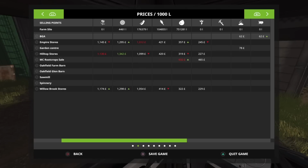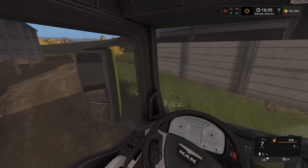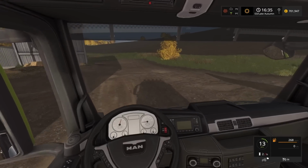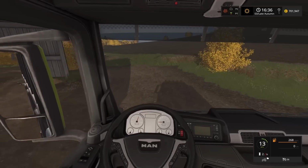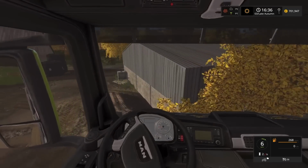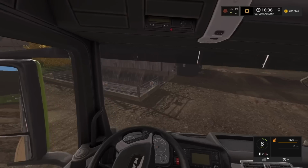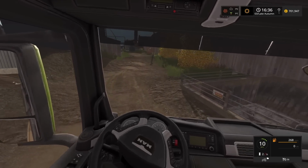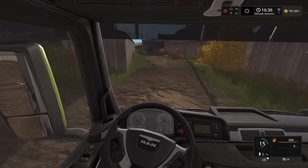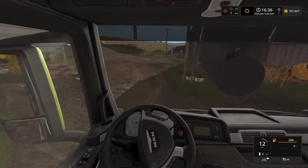And there we go, 176,000 litres. The price is still terrible on soybean. Never mind. Right, let's get this back to the yard. And that, ladies and gents, is the end of another episode. Not bad. I've got some cultivating to do, a bit of fertilising of the ground before it turns to winter and freezes over and snows and whatever else it's going to do. Got some wintry contracts to be getting on with too.